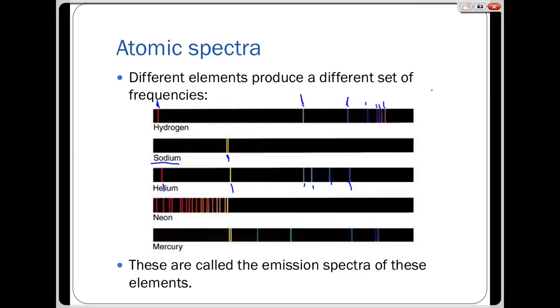But you can see each individual element has its own sort of color fingerprint that it puts out whenever you do this. No element shows all the colors of the spectrum. Every single element only shows certain colors, and different elements show different particular colors. Neon has a bunch of different colors, but they're all sort of in the red-orange area. You don't have any blues or greens or anything like that that's over on the other side.